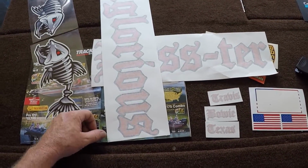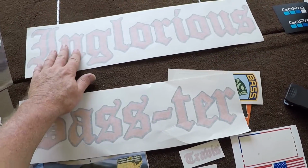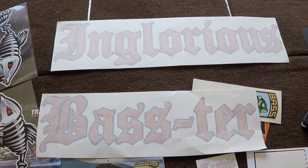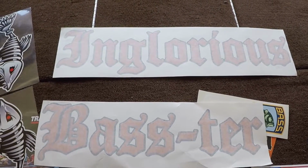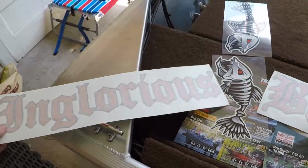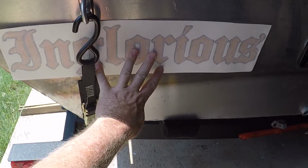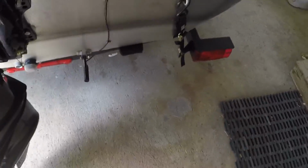Okay, so, you know, boys never grow out of toys, and boys never really grow out of wanting to put stickers on everything either. Inglorious Bass-ter is not just the name of the Facebook page and the YouTube channel, it's the name of the boat. I've actually ordered these decals way before I got the boat. I think they're gonna look pretty good over here on the transom. Got the matching colors, Inglorious on that side, and of course Bass-ter over here on the other side.